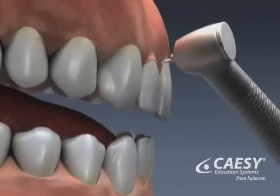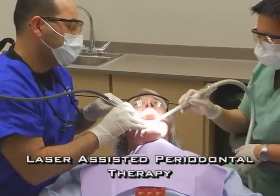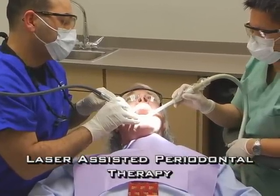We all know that a healthy smile is important to our overall health, but when our gums start to get in trouble, there may be an alternative, less invasive option to make your treatment less painful. It comes from an innovative application of laser technology. It's called laser-assisted periodontal therapy. We'll explain how this works and what it can do for you.